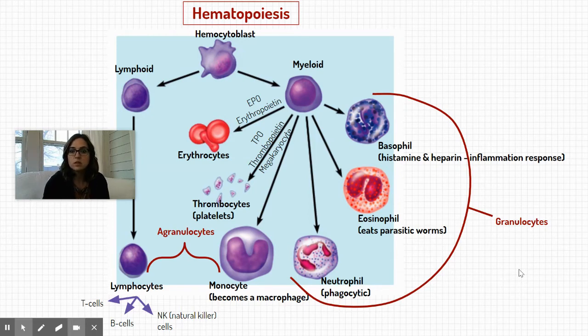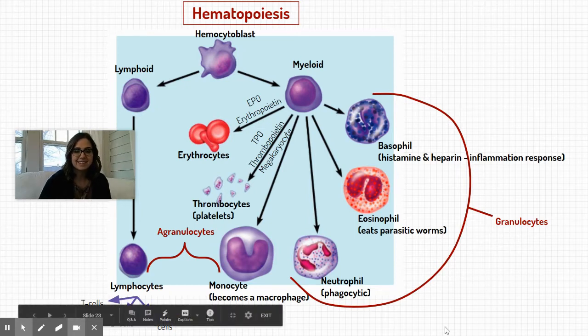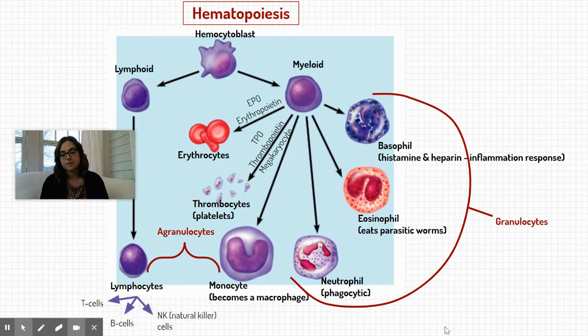And then we also have ones that eat things. That's a big main function of our leukocytes. Excuse me. Our leukocytes all have different functions, mostly to protect your body. Three of them are eaters.